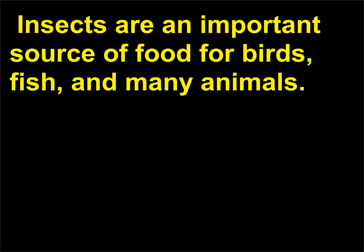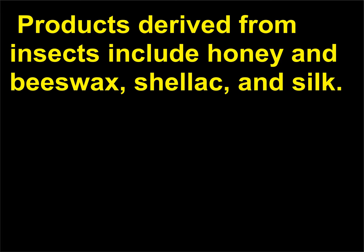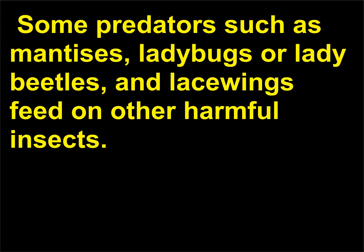In some countries, such insects as termites, caterpillars, ants, and bees are eaten as food by people. Products derived from insects include honey and beeswax, shellac, and silk. Some predators such as mantises, ladybugs, or lady beetles, and lacewings feed on other harmful insects. Other helpful insects are parasites that live on or in the body of harmful insects. For example, some wasps lay their eggs in caterpillars that damage tomato plants.